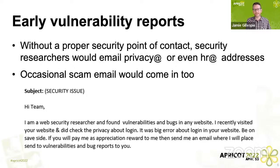Now, as an example of an actual scam email, this is another one that came in. The text here says that somebody found vulnerabilities or bugs on our website, something about the privacy of login. It's a big error. And if you pay me money, I will tell you what the vulnerabilities are. Now, we know that this is a scam for sure, because if you actually take some of the text from this email and do a Google search for it, you're going to see a lot of people that have received this text and a lot of people who followed up. And yes, it is just a scam, someone hoping to make a quick buck by just asking for money, essentially.